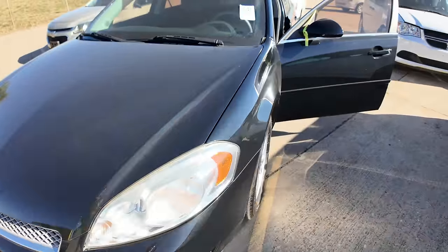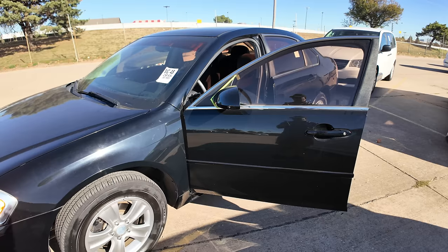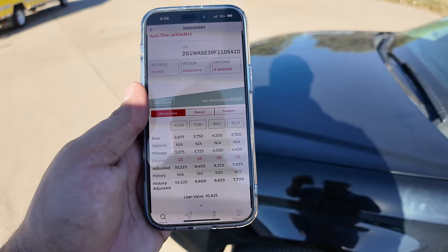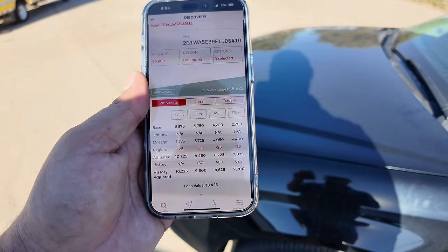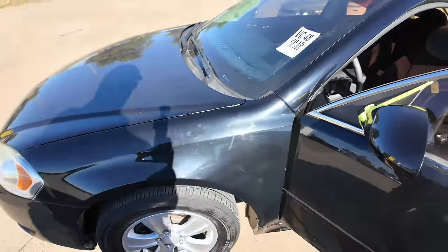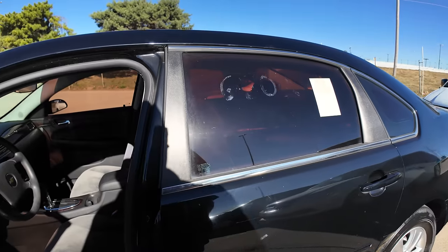Okay, I low-key want this, but first I need to look up on Black Book and see how much this car should even be worth. So according to Black Book, I'm surprised, it's actually worth a decent amount of money, around $8,600 with a loan value of $10,425. So definitely valued a little higher than I thought it was gonna be.